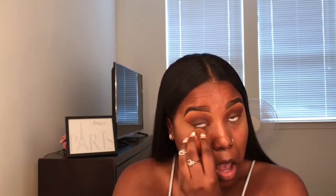Okay, now I just drag that down. Now I'm going to take my sponge and blend that out just a little bit. You don't have to do it too much, because it's going to definitely blend out once we do our foundation, highlight, contour, all of that stuff.